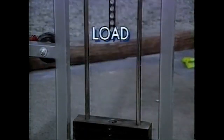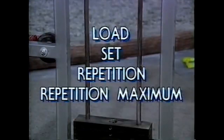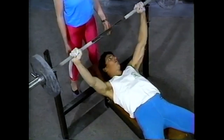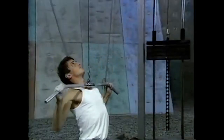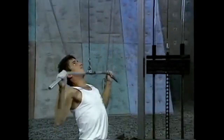Before we begin the strength training exercises, let's define some important terms: load, set, repetition, and repetition maximum. Load refers to the weight lifted or resistance employed for an exercise. The most common way to determine your proper load is through trial and error, beginning with a light load.